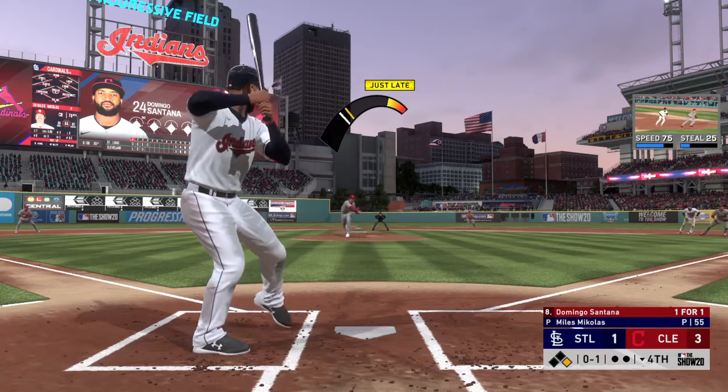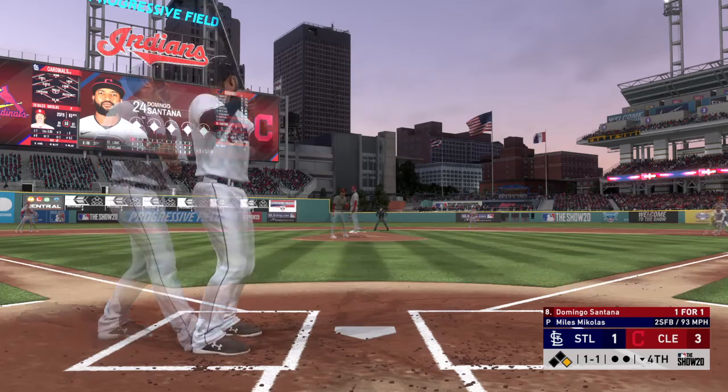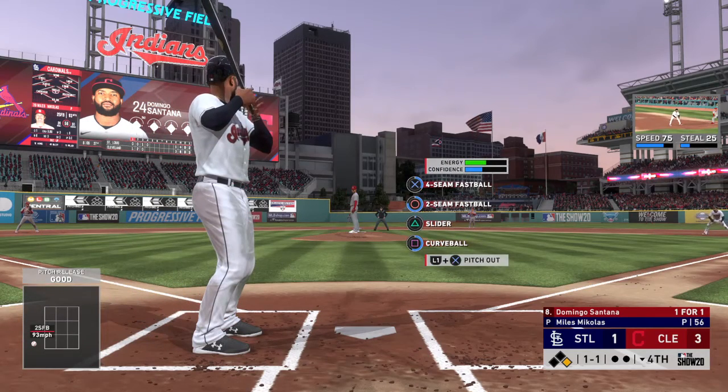He's ready. Here's the 0-1. Ball. That's inside. This guy uses that two-seamer to set up his other pitches. Two-seamer in, breaking ball away.